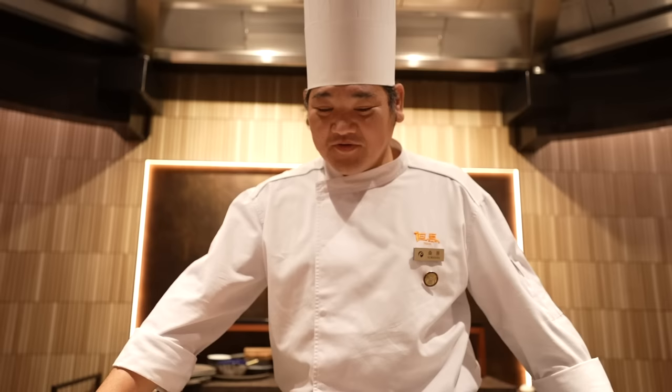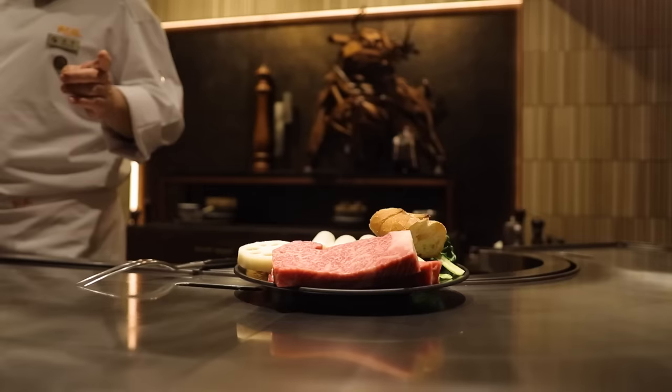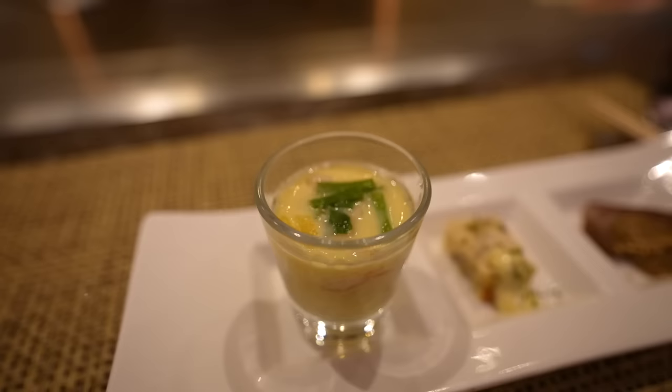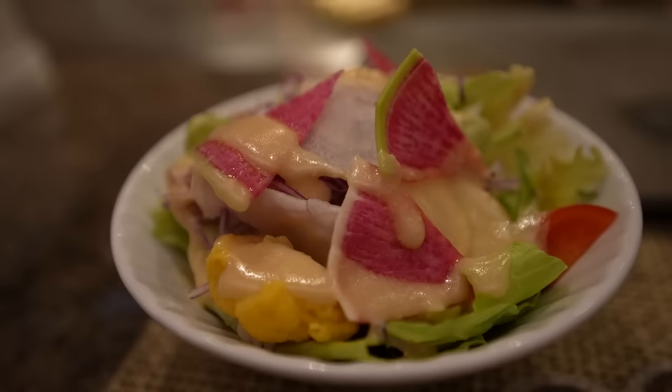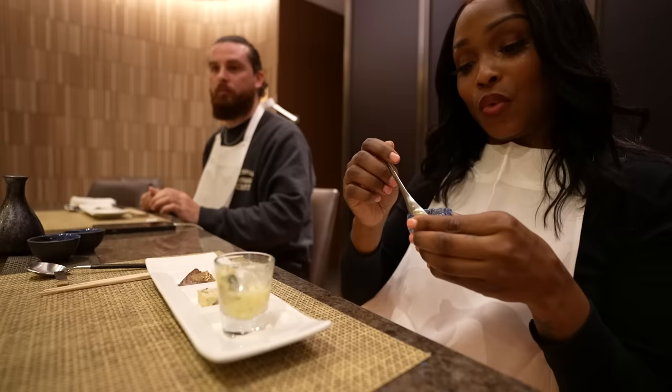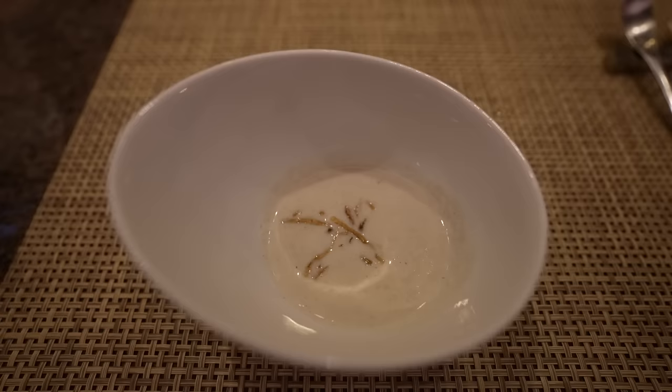Our chef was a very creative, innovative man. So I was wondering and asking, what makes Kobe beef so special? And basically, if the cow did not come from here, it ain't Kobe beef. So we started off with an assortment of delicious appetizers, a salad, and soup. All using locally sourced fresh ingredients, like down to the pepper.